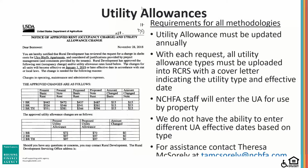Requirements for all methodologies that are used. The utility allowance must be updated annually and it must be uploaded in RCRS. With each request, all utility allowance types must be uploaded in RCRS with a cover letter indicating the utility type and the effective date. The agency staff will enter the utility allowance for use by the property in RCRS, and we do not have the ability to enter different utility effective dates based on the type.